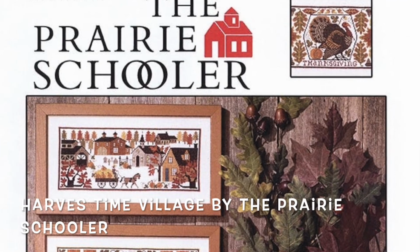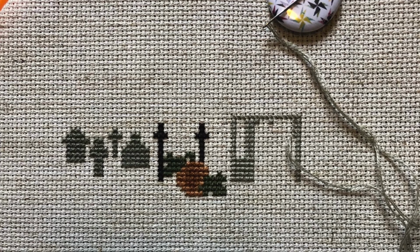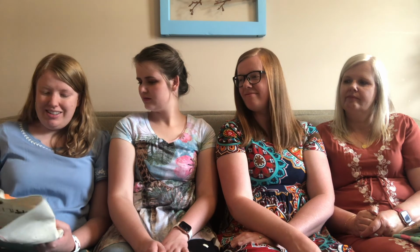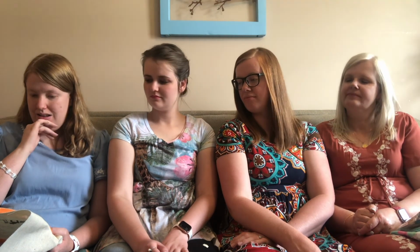started this one. This is a Thanksgiving one by Prairie Schooler, and it's going. I didn't get a ton done on it. I wasn't thinking Thanksgiving first. I know. I did like the graveyard. It's one of the first things I did. Is this the houses one, the one that I had? Mm-hmm. Okay. Yep. So I started that one because that's just what I needed to start another one, right?